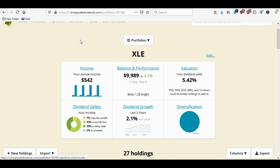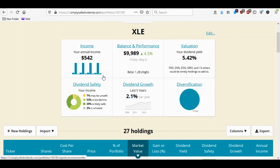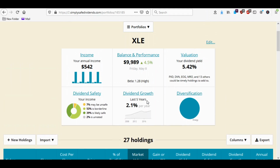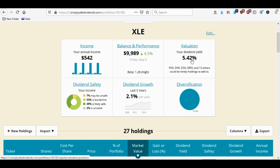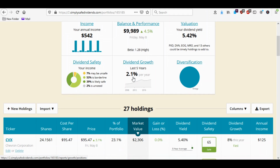Here on Simply Safe Dividends, which is a really good website, you can build a portfolio, and it gives you all this really great information. I downloaded all the XLE stocks and pretended that I put $10,000 worth of holdings in proportion to their percentage of the XLE. You'll see that the dividend yield is 5.4%, your annual income would be $542, and the dividend growth over the last 5 years is 2.1% per year.